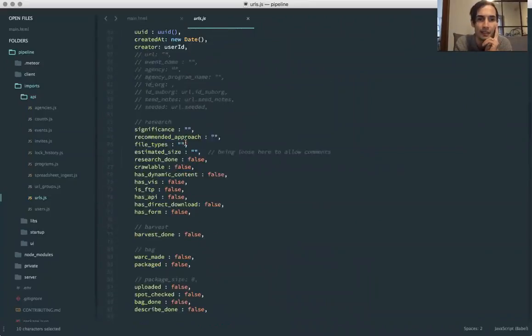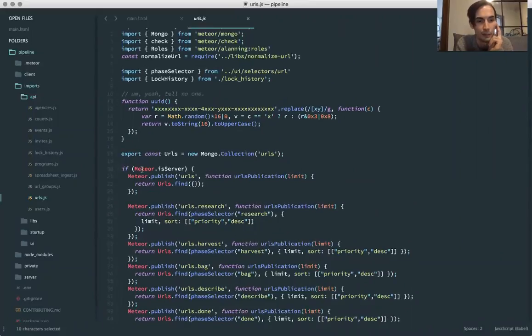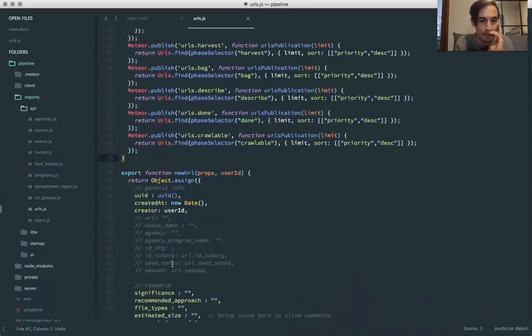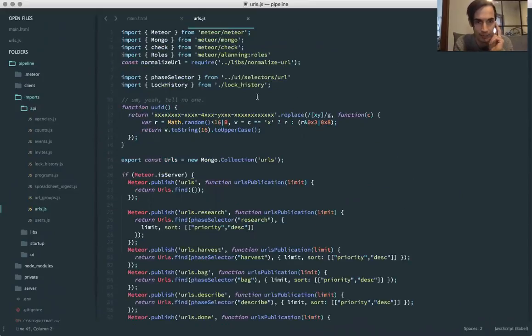And then, yeah, this is sort of the general gist, and you'll see this pattern time and time again, where we do a whole bunch of these publish functions, which I'll talk about in a second. And then we define methods. And then the biggest thing that each of these files do is they export a Mongo collection. So every single one of these API files, the final output of each file is this Mongo collection of the actual URLs.